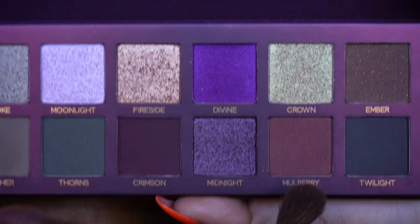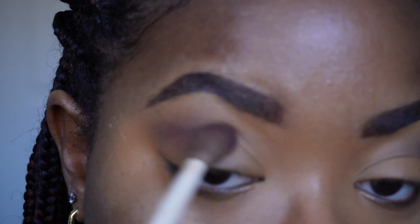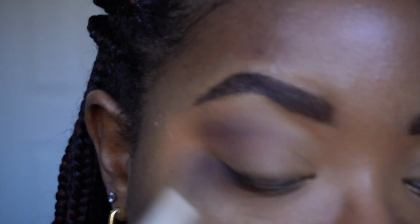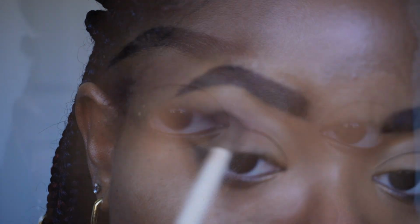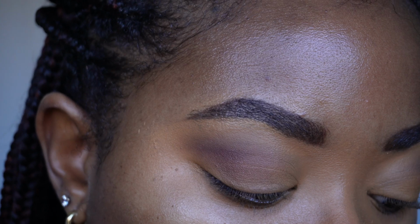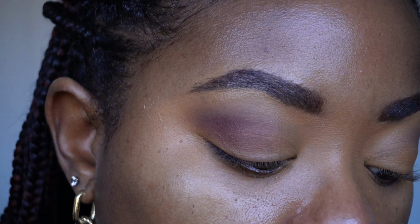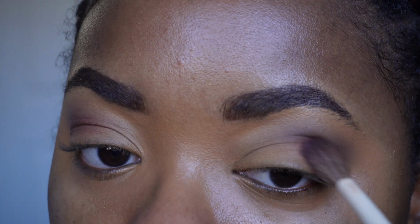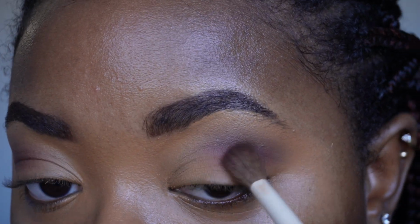Next up, I'm going to go into the shade Mulberry, which is a deep brown that actually has gold flecks in there, so it'll be interesting to see if that actually shows up in the crease. I'm just starting by putting that into the crease, blending that into the first shade. We're of course going to start adding depth to this look. Now I can't really see the gold flecks in here, but this does look a little bit like a satin, and it has a little bit of a sheen to it, in my opinion.